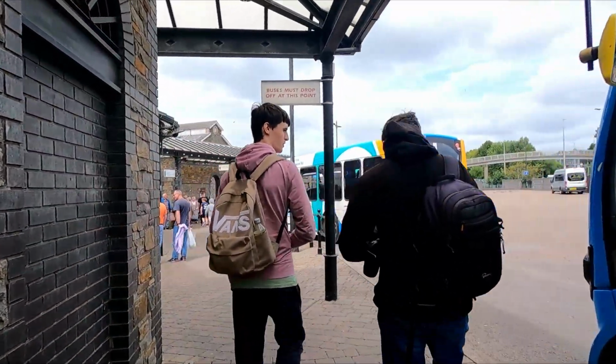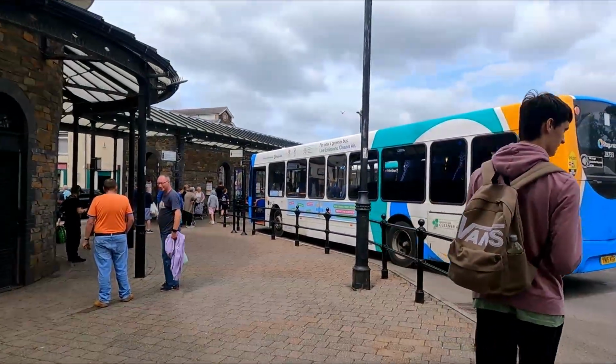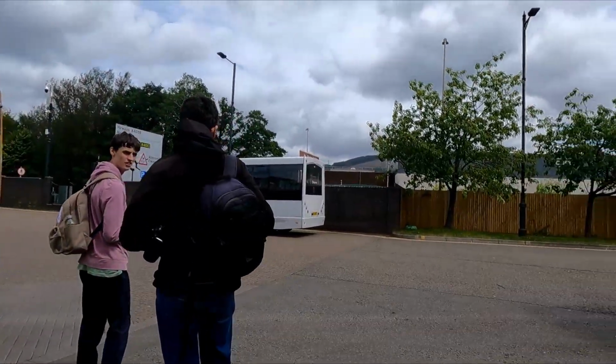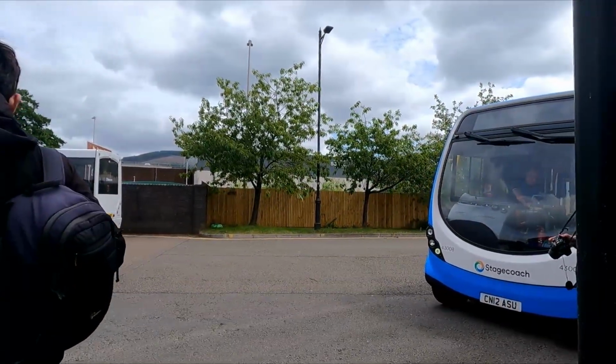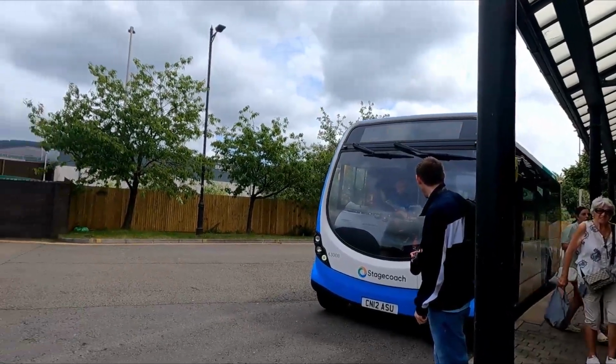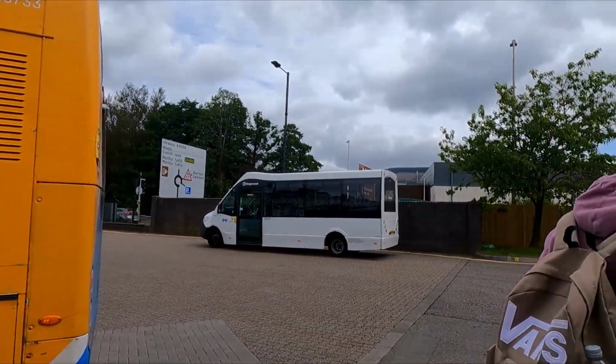So we're now here at Aberdare's bus station. Scania Enviro 300, we just got off it, is now on the 172 going to Bridgend. And 43008 is a Stagecoach Streetlite, and also we've got a 24 plated Mellor Strata over there.